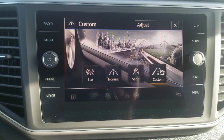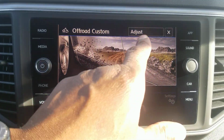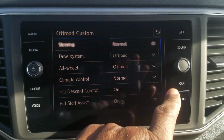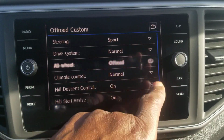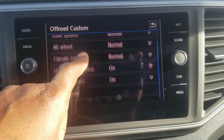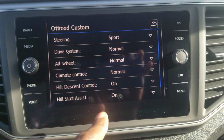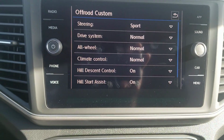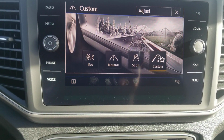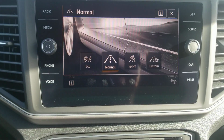Also, you have the off-road button and then off-road custom. Off-road custom will allow you to further tweak things. So you have all of these different aspects that you can change. Hill assist, hill descent control, climate control, all of those normal things there. Now, I want to turn this back to the normal one. There we go. Put it back on normal.